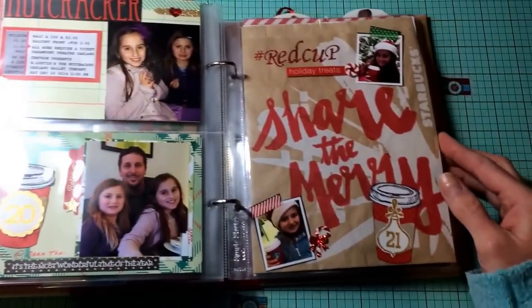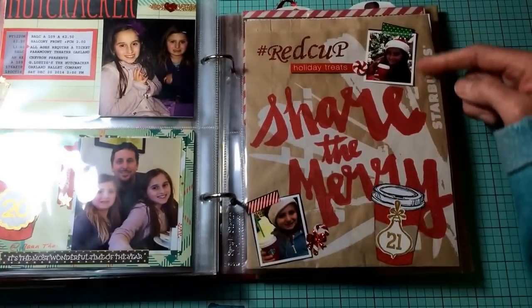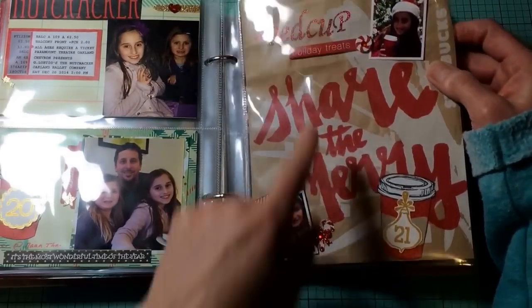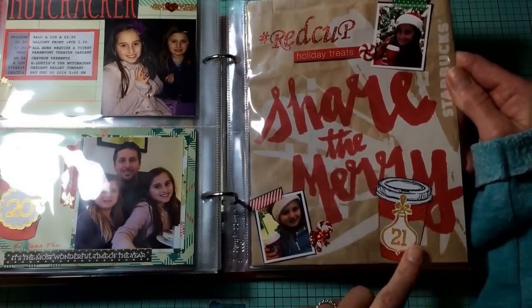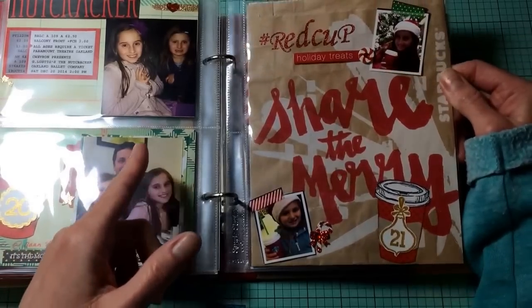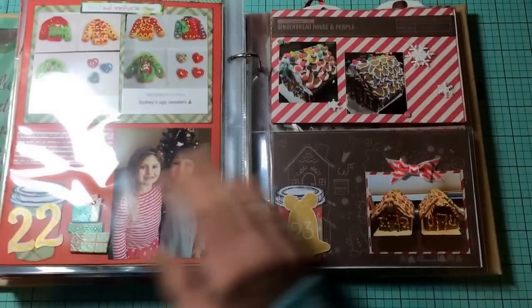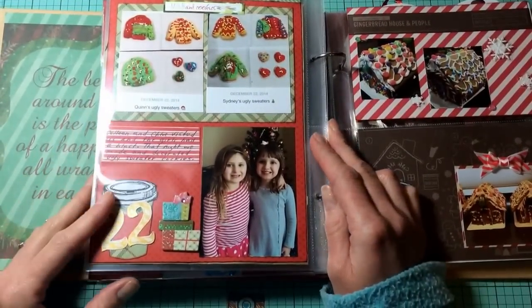So on the 21st, I documented the red cup, and I used a Starbucks bag and just put 2 pictures of my daughters there, and I just put holiday treats. Even though we had the red cup during the season, I just wanted to make a page dedicated to the red cup. And on the 21st, my friend came to visit us from Texas.